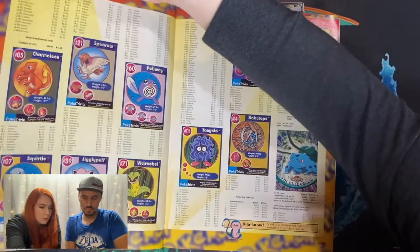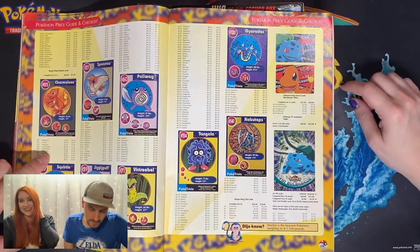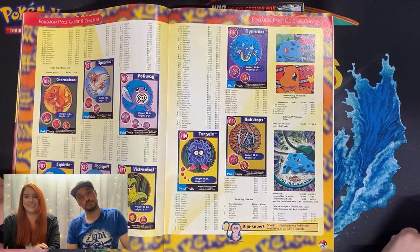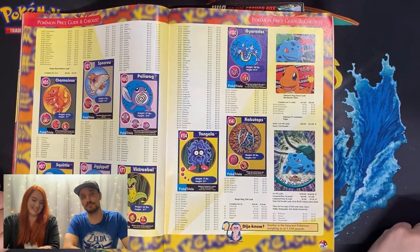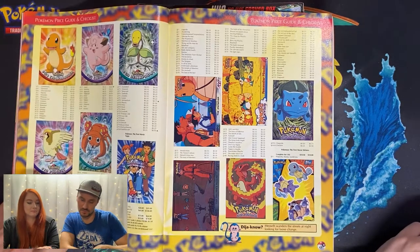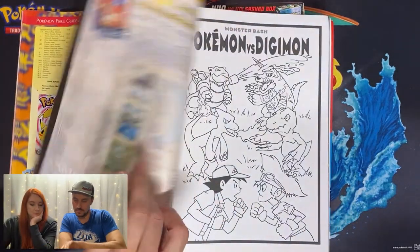Mm-hmm. How much is Charizard one deck? $2. Back in 2000, the Burger King Charizard was $3 to $5. Well, there you go. You could get a Whopper with that. So that's cool. So they got the top stuff. I did have some of those at some point, though.